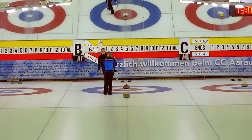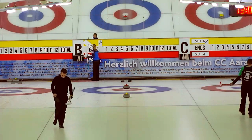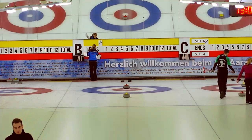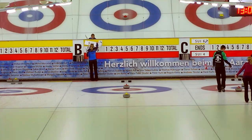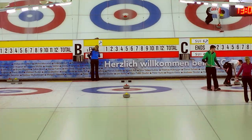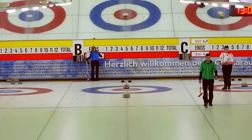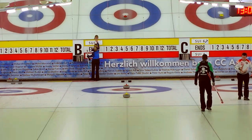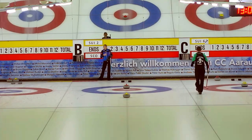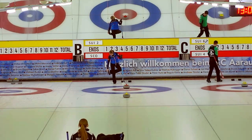We will see on sheet B today the semi-final between Scotland, Judith McCleary and Lee McCleary. They are unbeaten so far in this tournament, having won their round-robin group and also having won this morning their quarterfinal against Hungary. And the opposite team will be Switzerland 2 with Jäggi and Mario Freiberger.